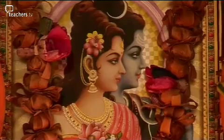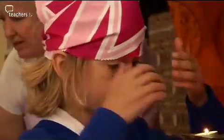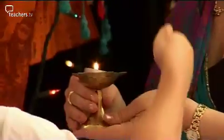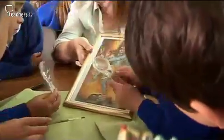I think that RE needs to be creative and experiential, because what we're teaching children about is creative and experiential. So it's important that children can have those real life experiences so that they can truly understand how an artefact or a situation or an experience is significant to a member of a particular faith group.